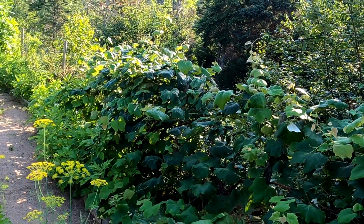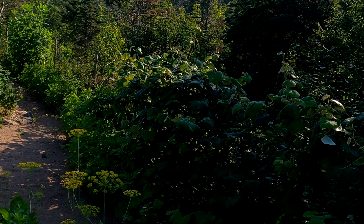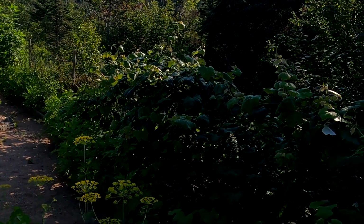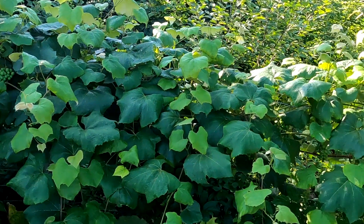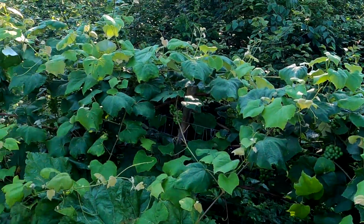If you watched my video earlier in the spring, or before spring, maybe March, of me pruning this thing, I pruned a lot. I took a lot of stuff out, but that's what you've got to do with grapes. You've got to prune them.